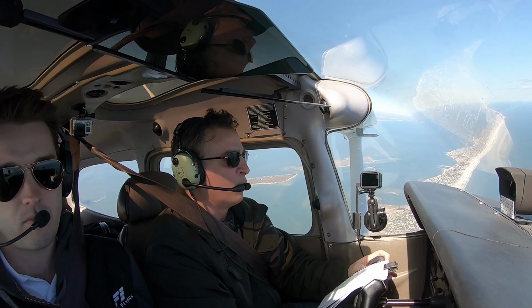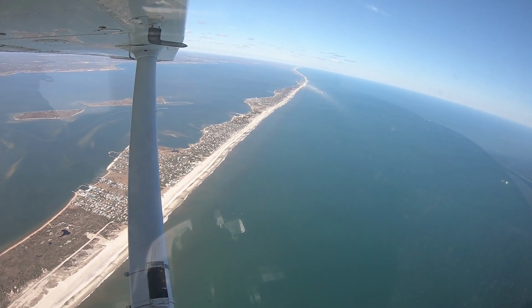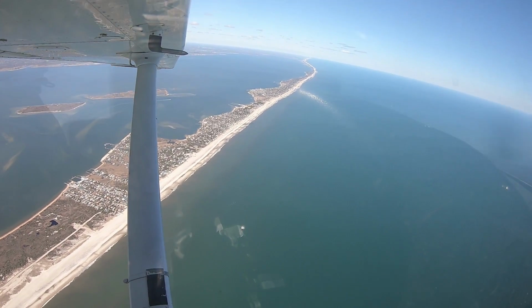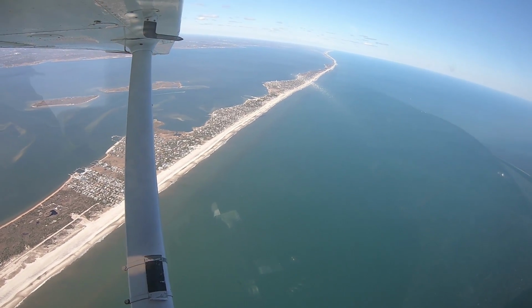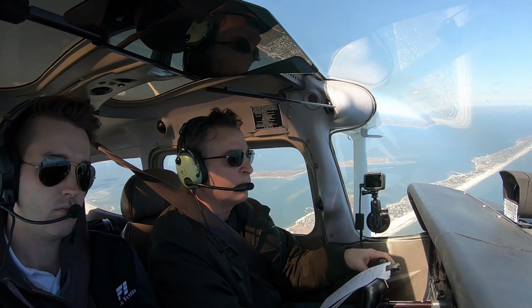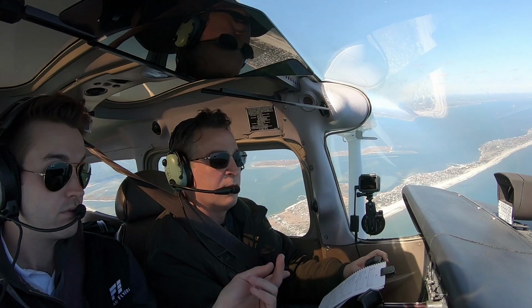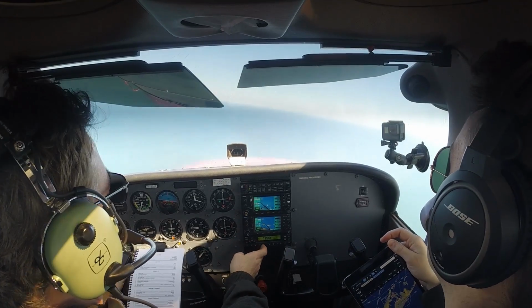New York Approach, Cessna 130 Juliet Alpha. Go ahead. 130 Juliet Alpha is about 2 miles east of Captree at 3,000, requesting flight following to Gabreski. 4375 and ident. What did you say? 4375, ident. Sorry. 4375, ident.